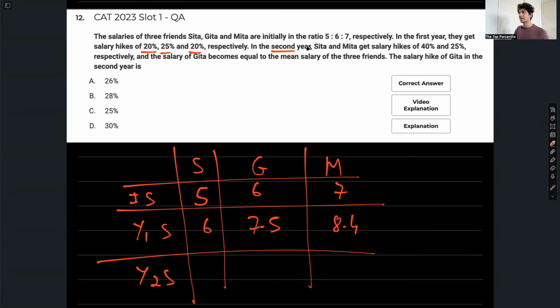Now the question states that in the second year, Sita and Meeta get salary hikes of 40 and 25. So I'll do 6 into 1.4, which is 8.4. How did I do that? 6 into 1 is 6, and 6 into 4 is 24. So 60 plus 24 will be 84, which again, because the decimal comes, 8.4. For Geeta, we don't know the answer, and for Meeta, it is 8.4 into 1.25.